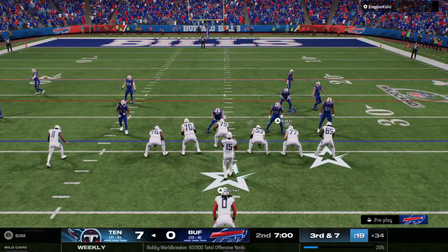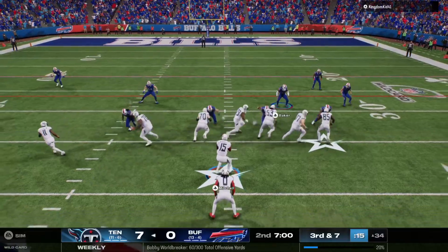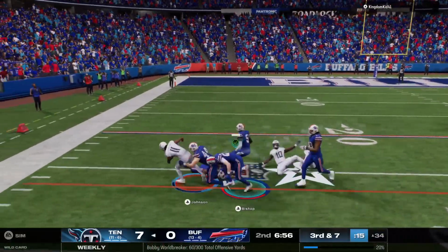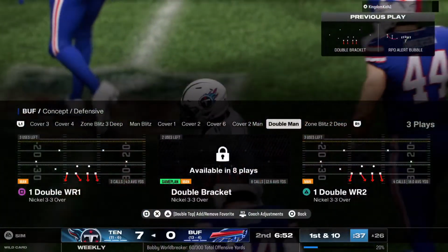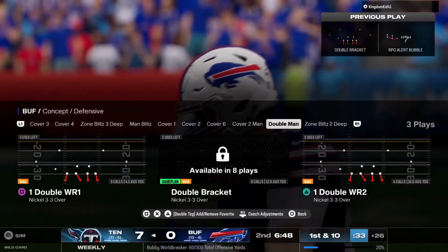They need to get it to the 27. This is 3rd down. He'll get this out to the left flat. And it looks like he's going to have the first down. What great work after the catch to extend the drive.